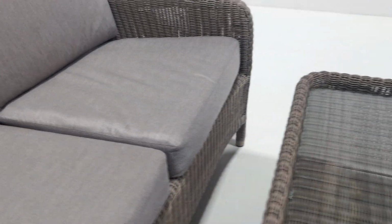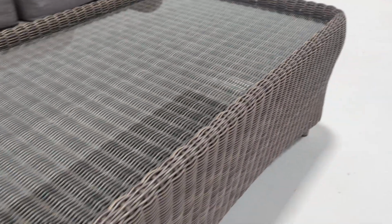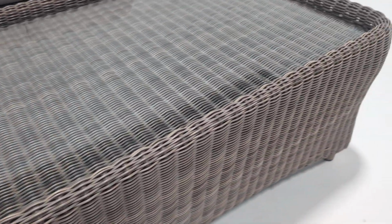Cushions in great condition and a tempered glass top with the table. Again, fantastic condition, no damage, structurally really sound. And the Bridgeman tag there, and it's on the cushions as well. May even be down the back. Yeah. Down the back again, you can see.